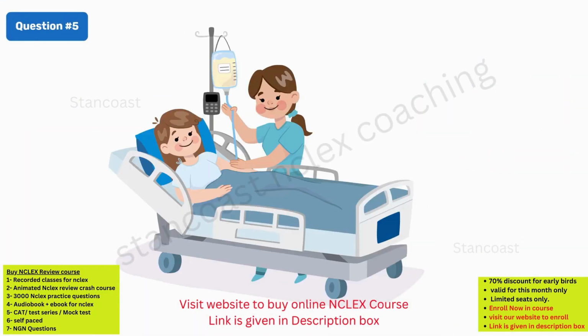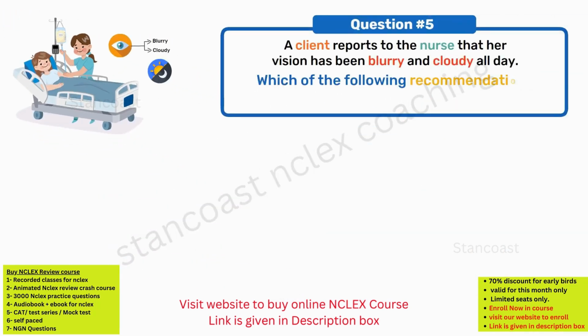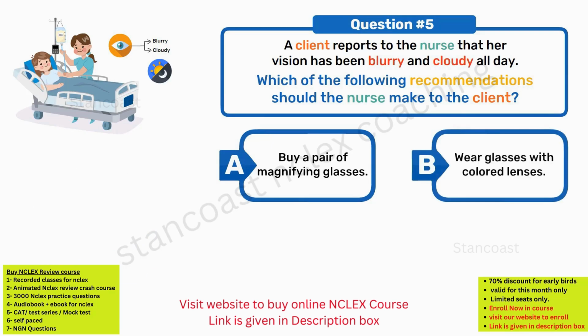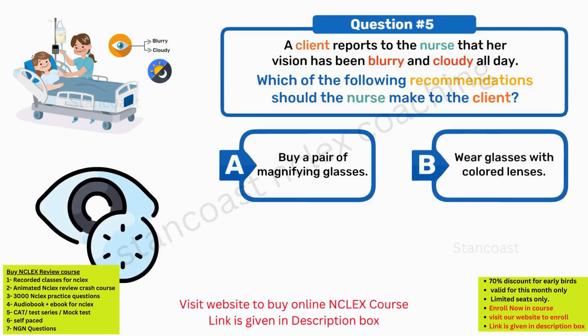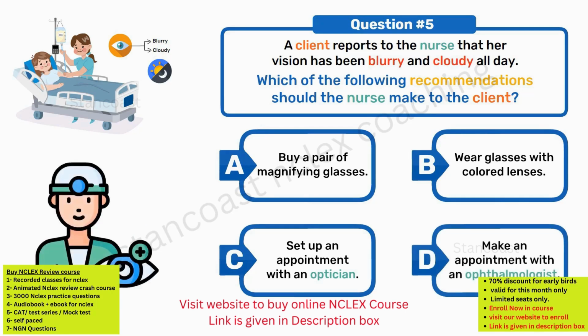A client reports to the nurse that her vision has been blurry and cloudy all day. Which of the following recommendations should the nurse make to the client? A. Buy a pair of magnifying glasses. B. Wear glasses with colored lenses. C. Set up an appointment with an optician. D. Make an appointment with an ophthalmologist.